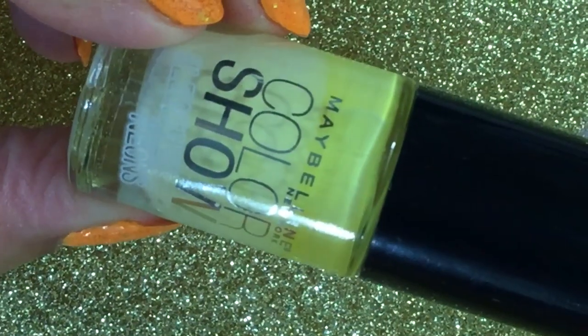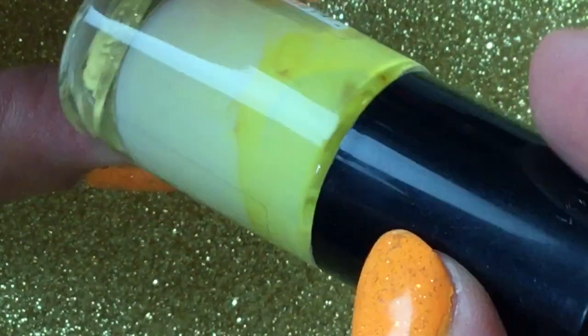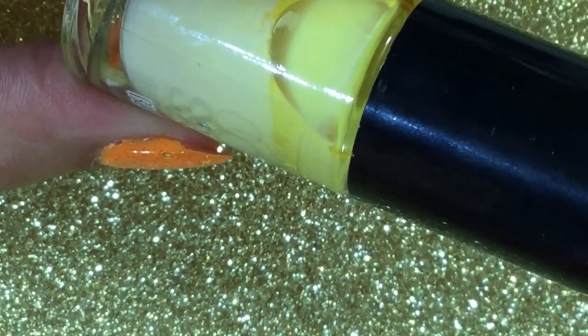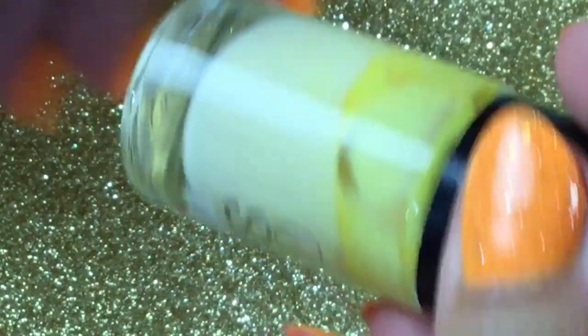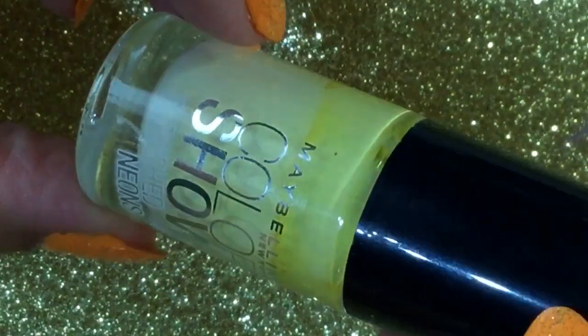So these are in desperate need of being shaken up. This is from the Bleached Neons line they put out. I don't know if you guys ever watched Young, Wild, and Polished, but she was obsessed with this line, and I found this one at my store, and I was like, okay, I'm gonna buy it. But I don't like the color on me, so I'm gonna let it go. This is called Citrus Collide.